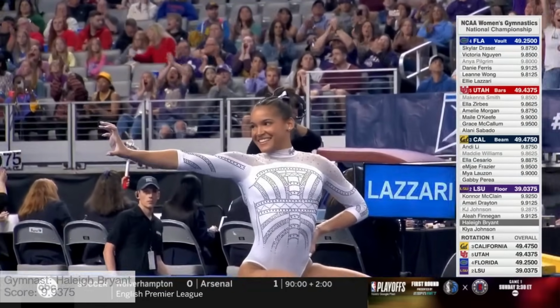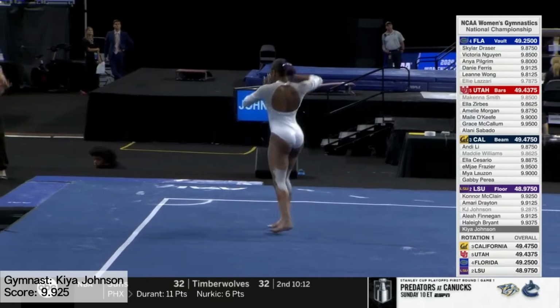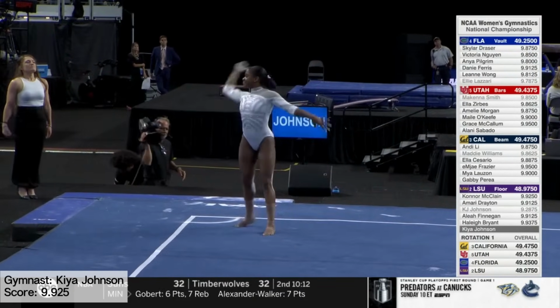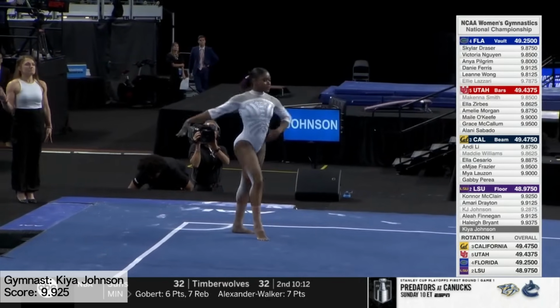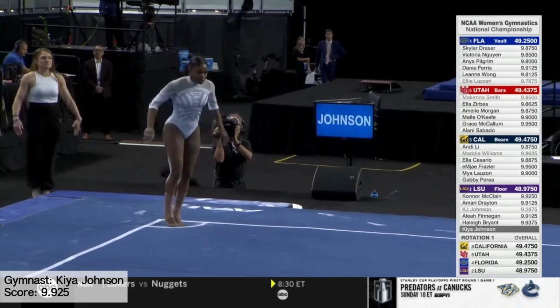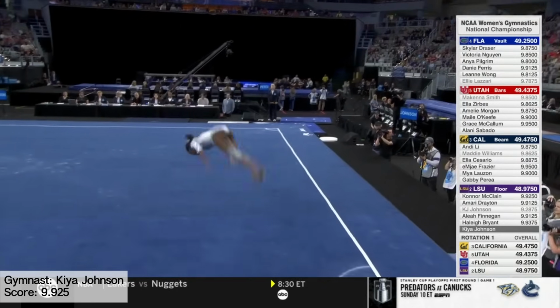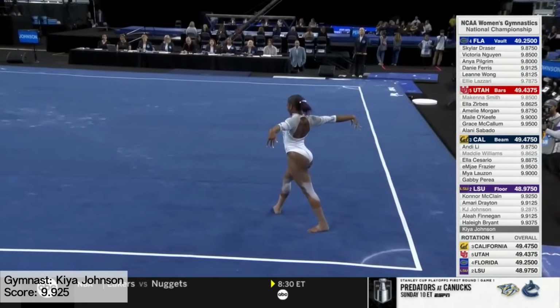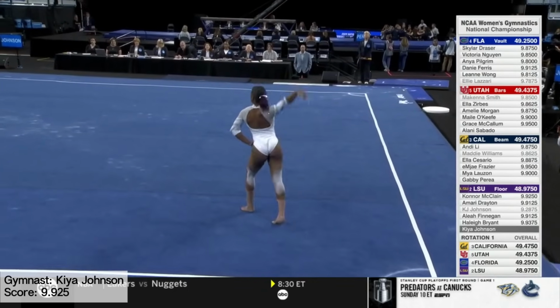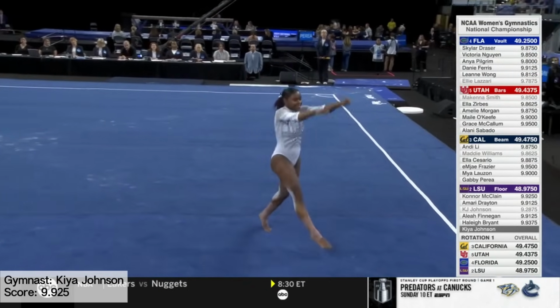I'll tell you what, today in this opening rotation, one of the best in the business. Here's Kaya Johnson. She follows Haley Bryant's 9.9375. A hit from Johnson will erase that 9.2875 from KJ Johnson. If that looks high to you on TV, in person, it's even more impressive and higher.